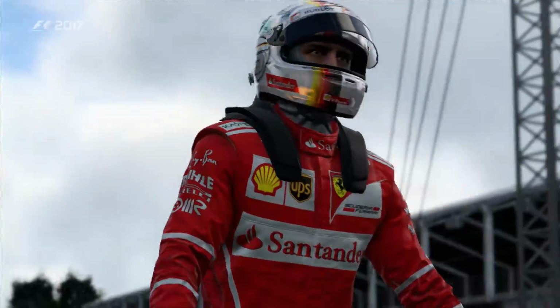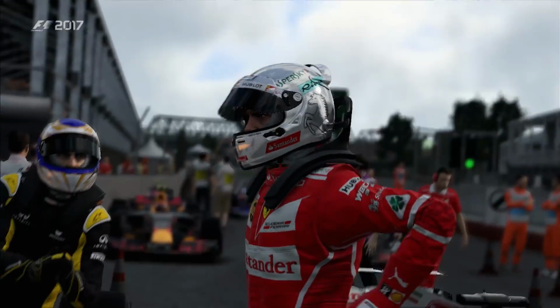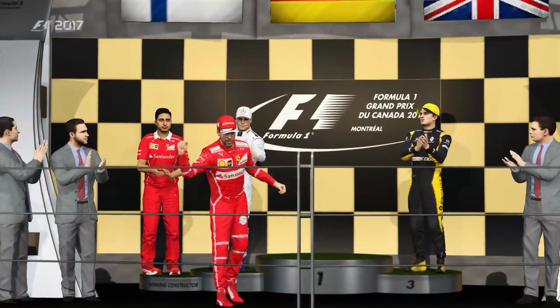A great qualifying session to put ourselves up into P5. But then also to get onto the podium as well. That is the cherry on top.